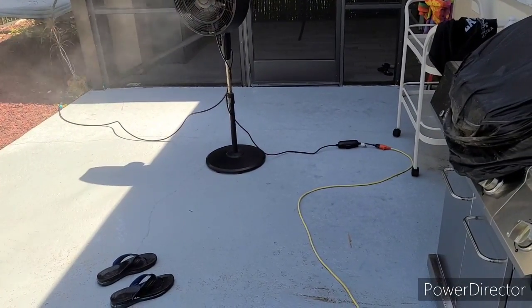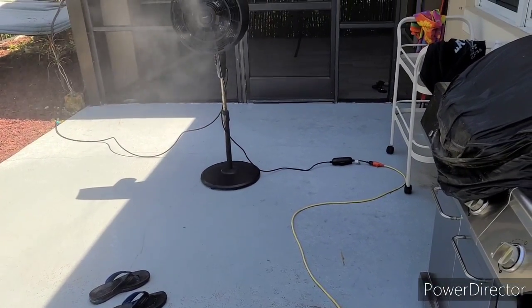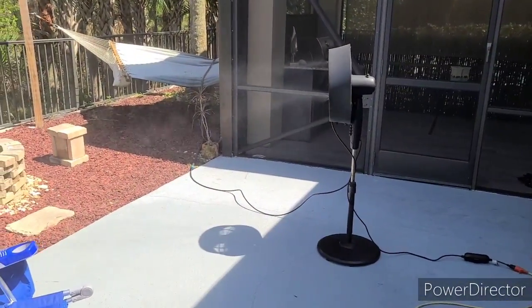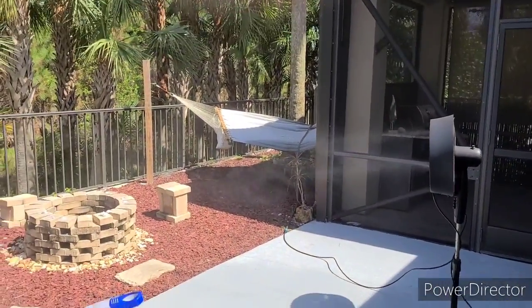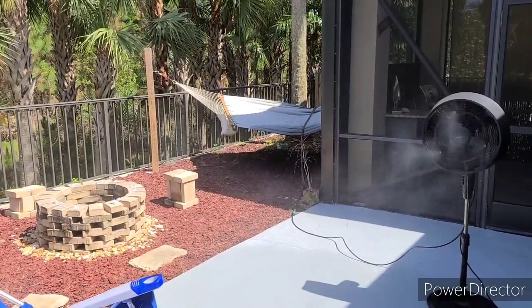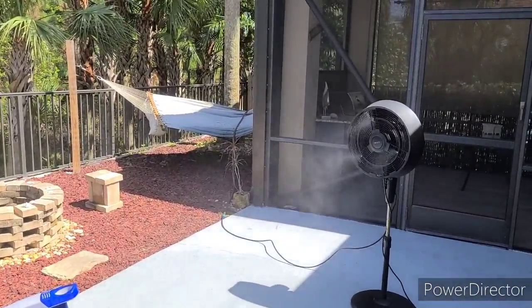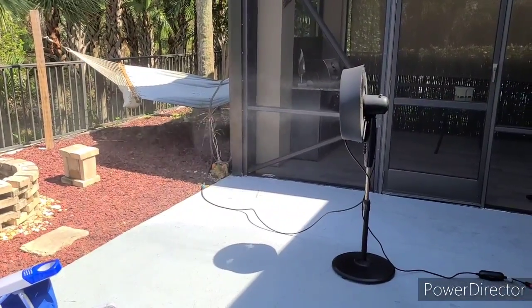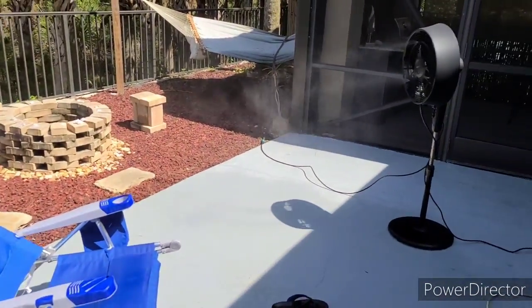It's got one of those trip breaker reset switches on it, and what a great, I'm standing here in the shade now, and the mist comes this way after a while because it is windy today. It's breezy, so it is just so nice and refreshing the way that mist comes out.